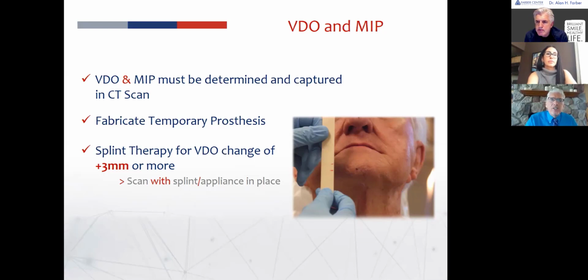So if you're going to need to open a patient more than 3 millimeters, go back to what your training has been about locating hinge axis, opening the vertical, and using splints, bite splint therapy. Maybe you have to go 4 or 6 weeks for a patient to determine if they can tolerate that vertical. So these are just some things. If you have any other questions about this, feel free to reach out to myself or our laboratory. You're going to get all of our email addresses throughout the presentation as well. We'll be happy to share more with you.